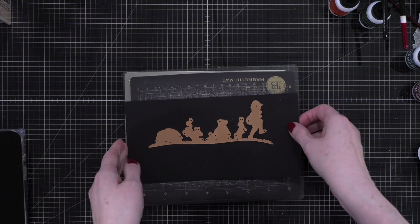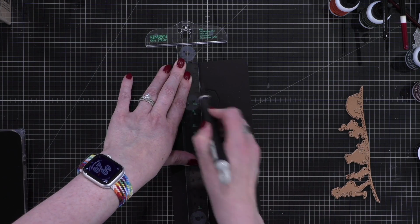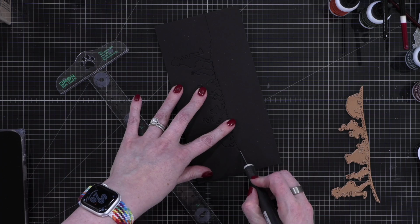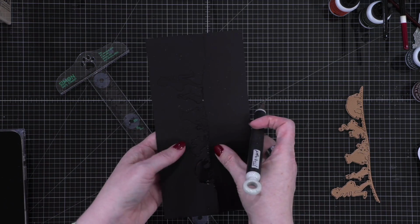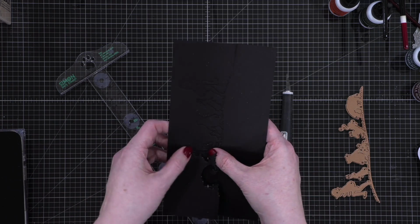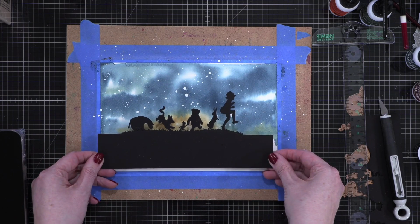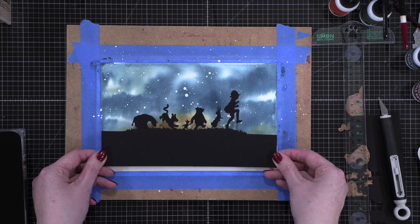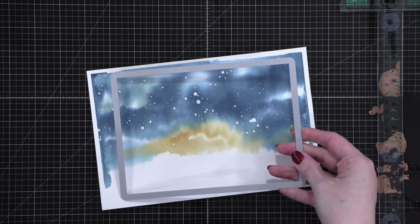Okay. Let's see how this looks. Ooh, that's a really nice cut. Oh, we need to cut a little more. Oh, Tigger's tail is so cute. Okay, so this is not dry yet, but let's pretend. Oh, stop it. That is so cute. Stop it, that's adorable. Okay, and I will use my Kristina's Essential Dyes so I can cut out our scene perfectly.